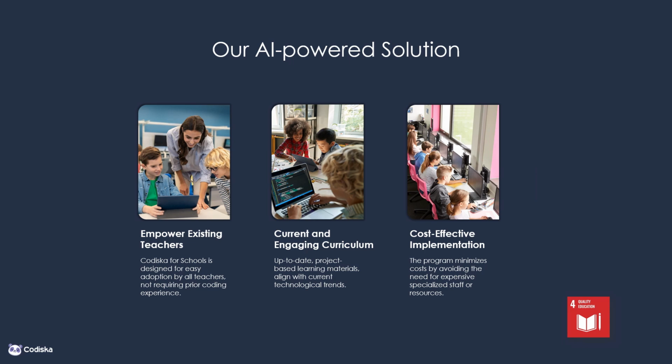Second, the flipped learning model. Students go through tutorials at their own pace, then come to class ready to work on projects. This allows for more personalized learning and frees up class time for practical work. It also encourages self-directed learning, another valuable skill for their future.